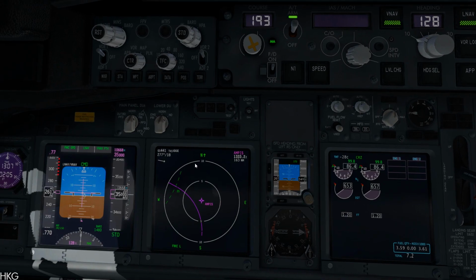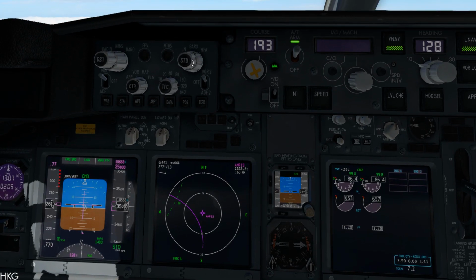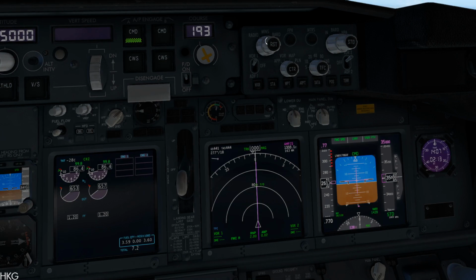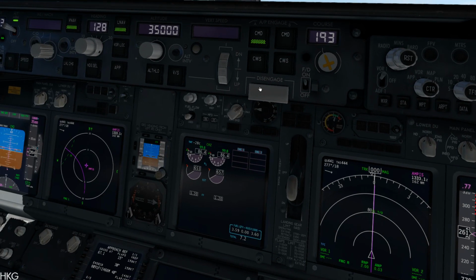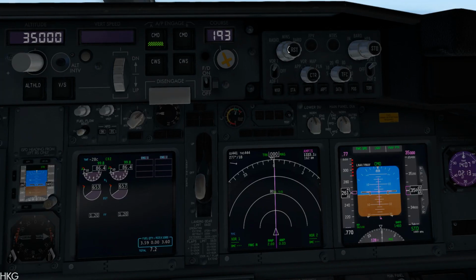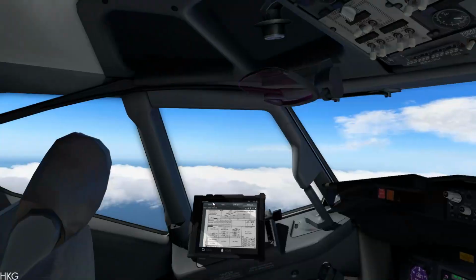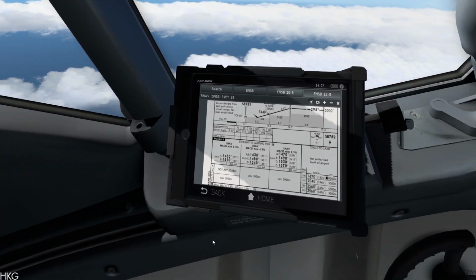Actually, we don't need a standby approach, so I don't know why I'm setting that. As I say, QNH 1009. Set the minimums across on this side, which is like 1,460, wasn't it? Yeah, no, 1,480. My bad. There we go, excellent. So that's 100 feet set. Happy with that. So cross-check over.